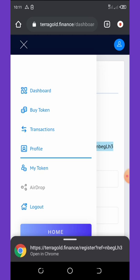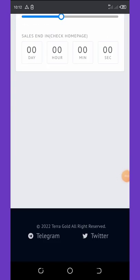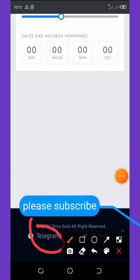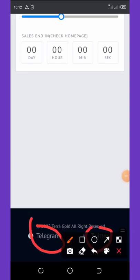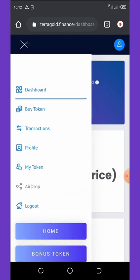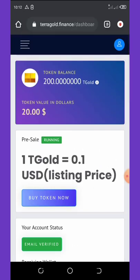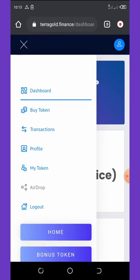You can also contact them on Telegram and Twitter over here. Once you click here or the other side on Twitter, you'll see them, and then you can chat up with the community or the CEO, anyone.